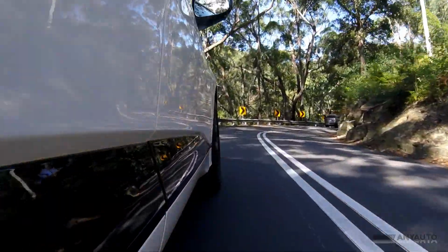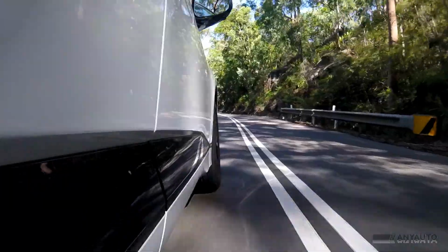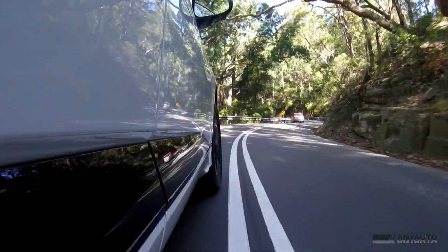Oh my God, some of these bends are really tight. The handling is excellent, and the reason the handling is excellent is that the motors and the battery are down low, so the lower the center of gravity, no matter what the car, the better it handles. Of course, you need decent suspension and good steering as well.